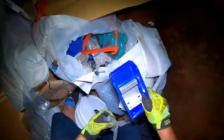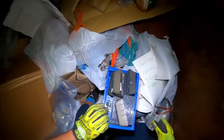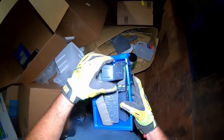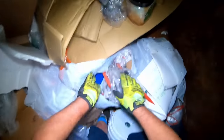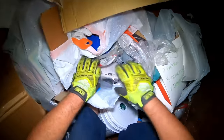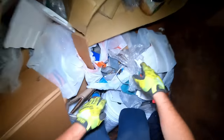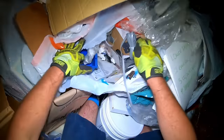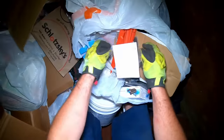There's some aluminum right there. Let's see. Some more aluminum right there. Stuff right there. Got some wire. Let's see here. Man, it just keeps going. Look at that. Power cord, some hardware, scrap, more wires, more aluminum. Some tent stakes. There's some brass keys in there.